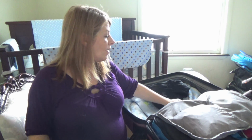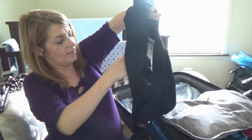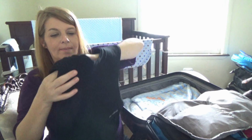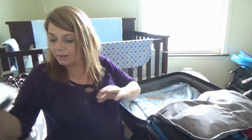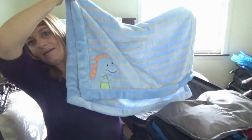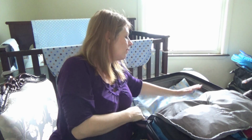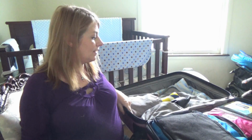Then I'm also taking my Agility stretch carrier. This is the J.J. Cole carrier. I'm not sure if I'm going to need it, but I recently got it, and I thought it might just, you know, come in handy. I just want to make sure I have everything I need. In the bottom here, I have this beautiful soft blanket that will be going with us for his car seat or anything else we need it for, but it sits in the bottom. So that's that side.